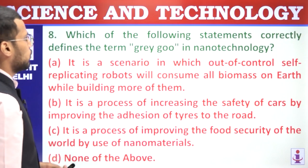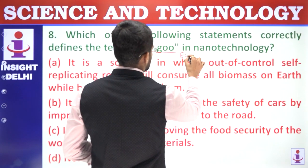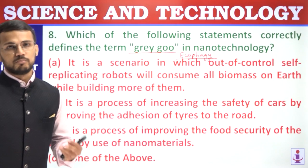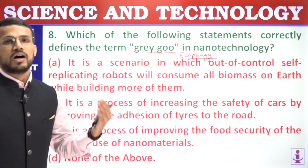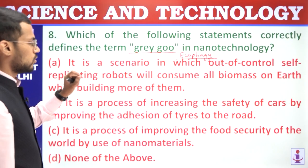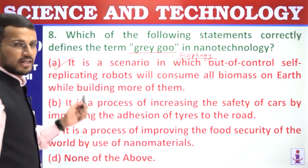Eighth question. Which of the following statements correctly defines the term grey goo in nanotechnology? Grey goo is also called ecophagy, and it is one of the hypothetical stages wherein it is said that nanorobots would feed on the ecological components. It is a hypothetical stage wherein nanorobots would go beyond our control and start feeding up the ecological components. So the answer of this question is A. It is a scenario in which out of control self-replicating robots will consume all biomass on Earth while building more of themselves. Right? So the answer is A. Question number 8, answer is A.